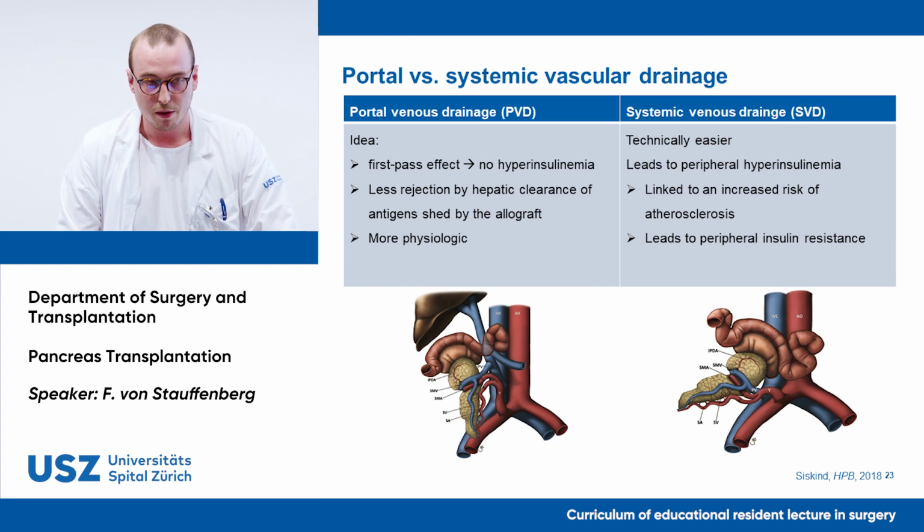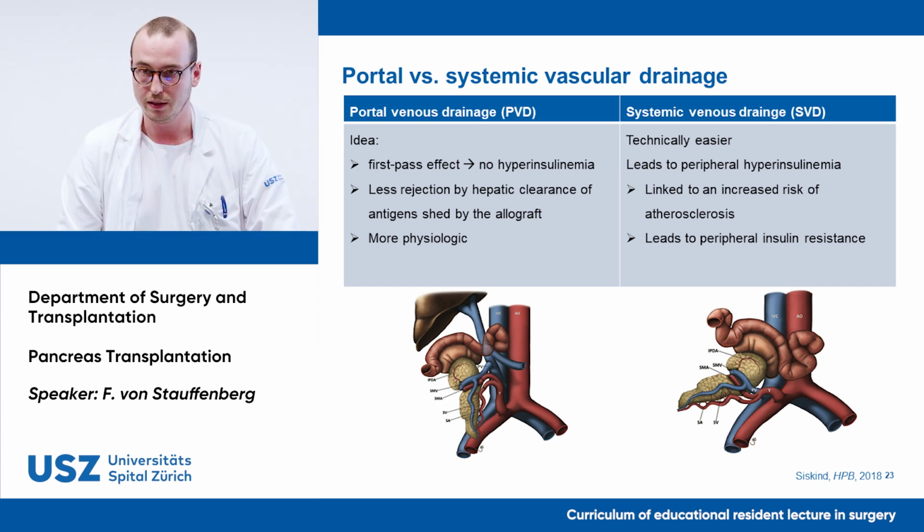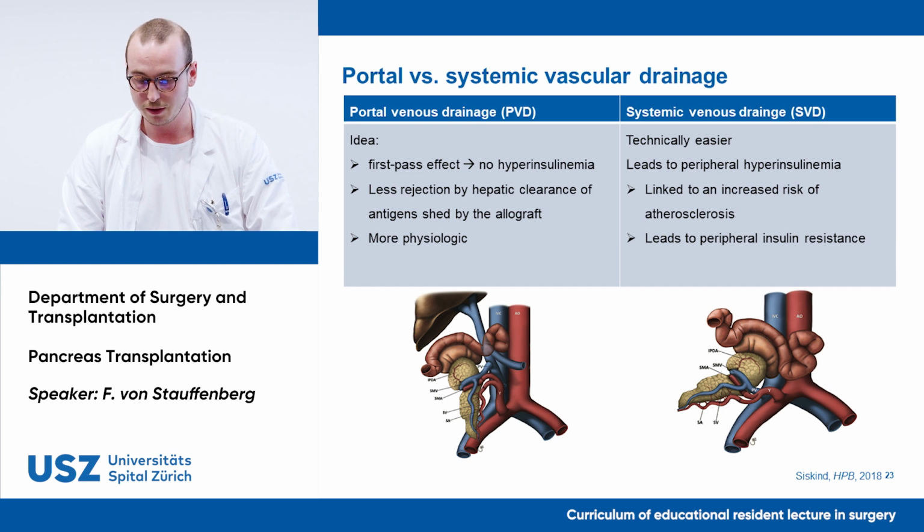The initial idea about the portal venous drainage was that due to the first pass effect, there would be no hyperinsulinemia, and it was also thought that we would have less rejection because of the hepatic clearance of the antigens shed by the allograft. And also the situation is more physiologic. But we have to watch out because portal vein thrombosis can be a complication of the portal venous drainage.